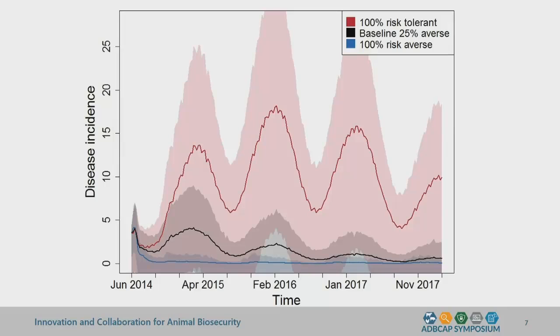Okay, takeaway. The key words for this presentation are variability, or if you want, unpredictability. In this graph, I'm going to convey the message. We have results from some simulations. On the horizontal axis, we have time, and here we count disease incidents. In this case, we started an outbreak in June 2014, and we see what happens to incidents.